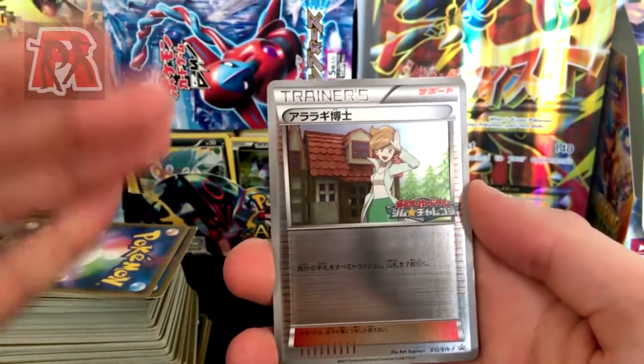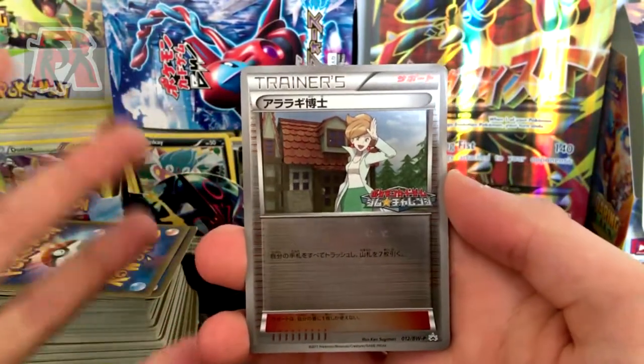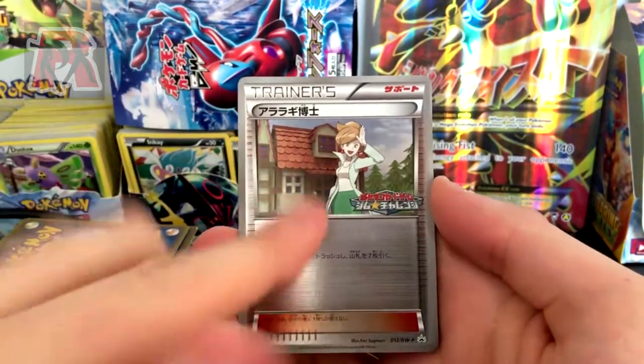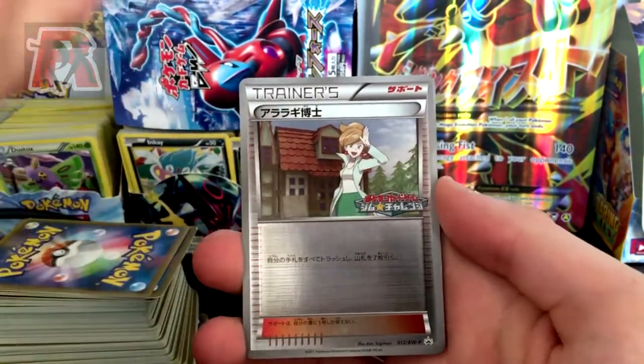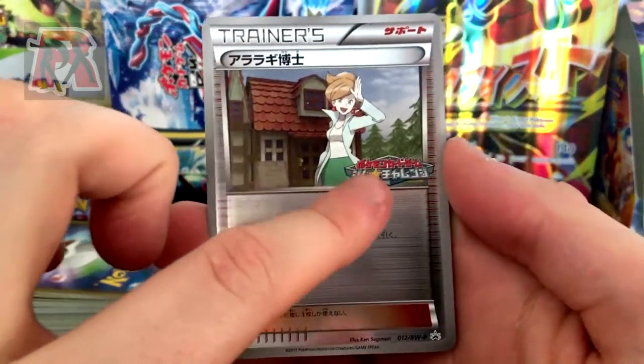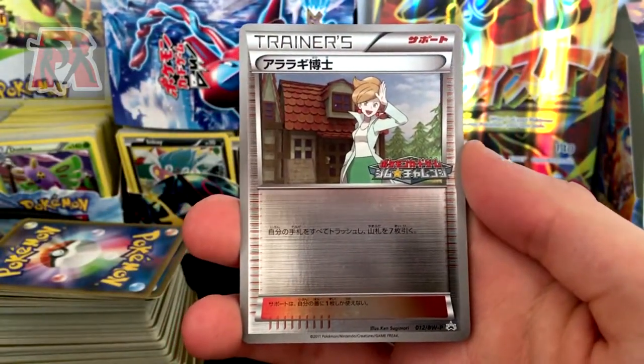Bear with us, because obviously all of these cards are in Japanese, so I don't know exactly all the names. But I believe this is Professor Juniper. And as you can see, it is a promo card. I'm not too sure exactly which one it is. It's a Black Star promo, but I'm not too sure obviously what type of promo it is.